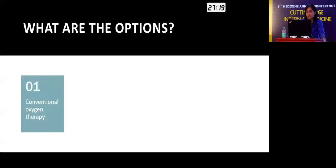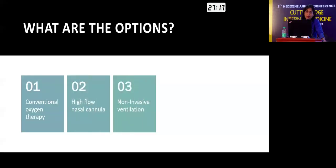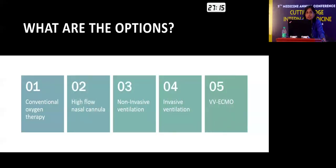So the options for this patient, keep coming back to the same patient post-allogenic stem cell transplant, are these. The patient was on room air, and his saturation was 86%. Should we put him on conventional oxygen therapy, high flow nasal cannulae, non-invasive ventilation, invasive ventilation, or VV ECMO? These are the options which are available for all of us.